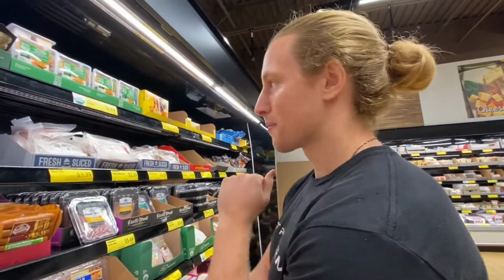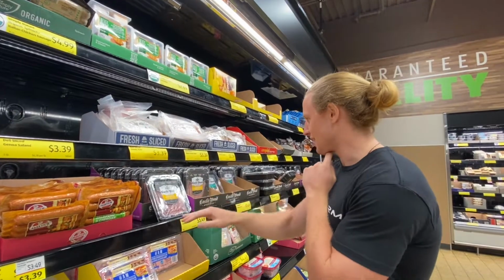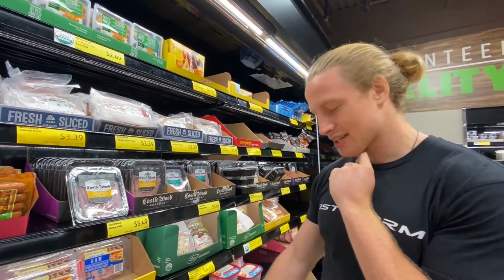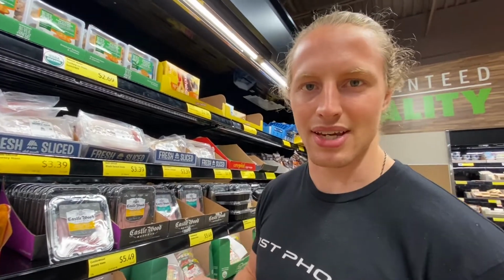So we're on the perimeter of the store, and there are items that trick you, that aren't wholesome foods, but they are still in the cooler, like lunch meat. Like this fresh sliced item right here? Fresh and sliced deli meat. Okay. It's ham. Yuck. There's turkey. Yeah. There's bologna. There's thicker cut ham. Chicken breast. All this stuff has a lot of those weird nitrates and things that are heavily processed.